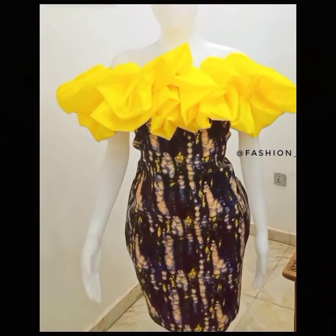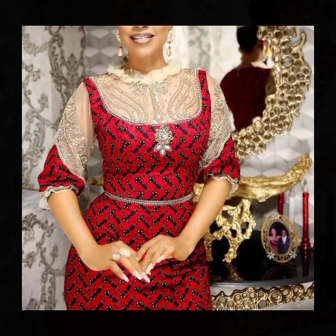We appreciate all the creative designers of those beautiful fashion styles of African print dresses.